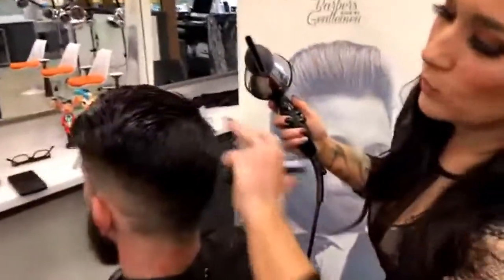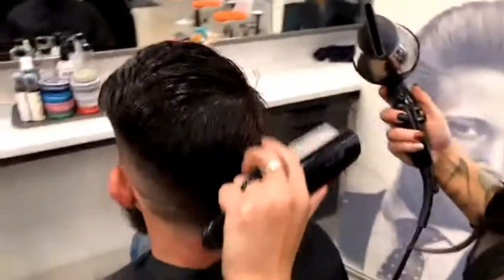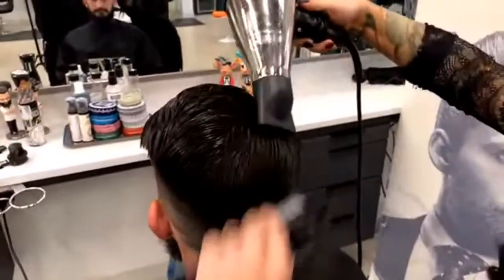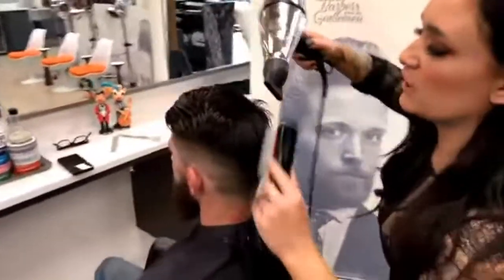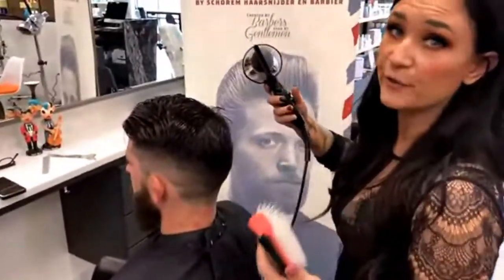Really quick, I do want to point out, you never want to work against the natural hair patterns back here. If I were just to try to blow dry this against his whorl, I'm not really going to win that. So I'm actually going to go with it just in those areas that have different growth patterns.